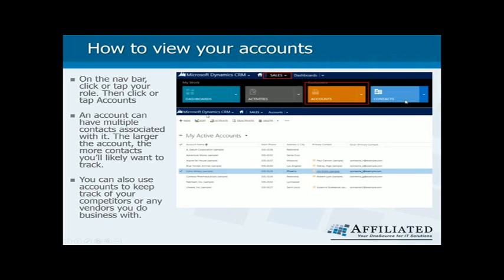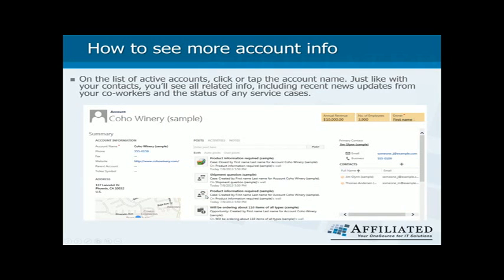How to view your accounts, again, under sales and under accounts, just really close to your contacts. You have the ability to deep dive into your contact or your accounts just like you would your contacts. And again, we're going to see more account information. Just like the contact information, we have more visibility.